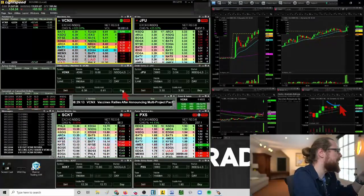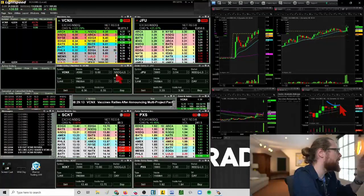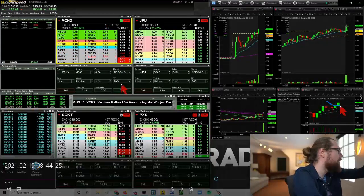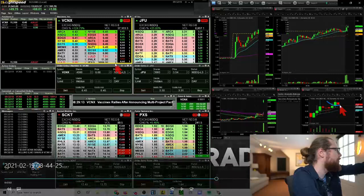If we can break that half dollar, we struggled with it already a bit, so I'm a little cautious. Here we go. Added back for the break of the half dollar. 20,000 shares at 46. There's 58. Can we break 60? Double top. We've got risk of a double top.